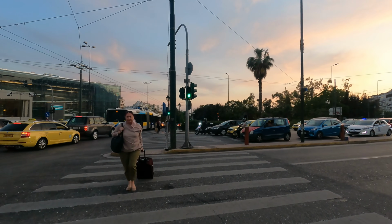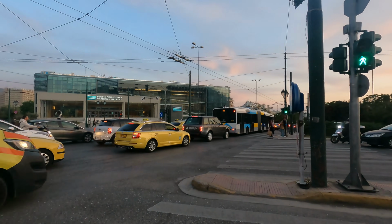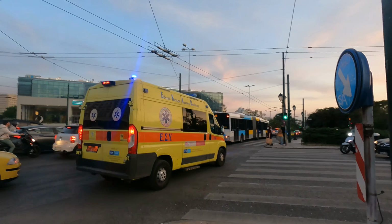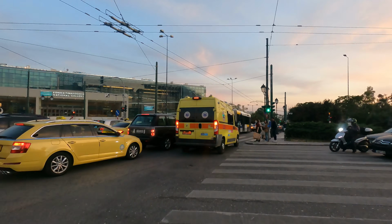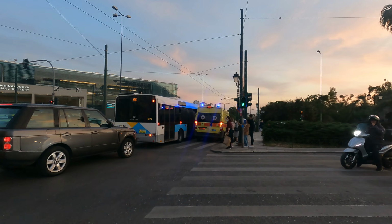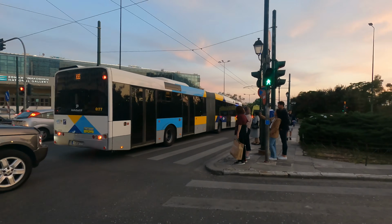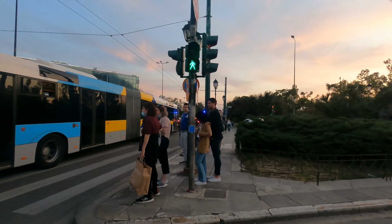Don't ask me the name of the streets. For some reason I can never remember the name of the street. Oh, that's ambulance number 10. I don't know what's happening today. I'm not normally out at this hour in this area, so I'm assuming that this traffic is not normal, but it very possibly could be. On the way up, it was definitely not like this.